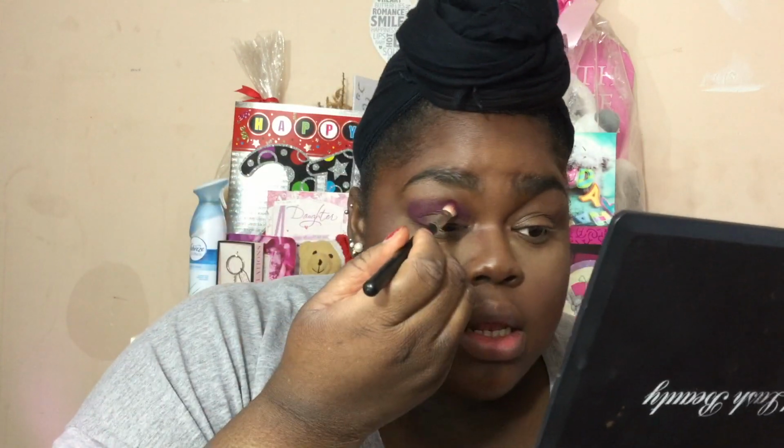I might mix these two colours because I feel like this is a bit too dark, and this one's just a bit too light. So if I mix them a bit, maybe I'll get the colour. Okay. So she, yeah, she done that. Okay, so she went back and forth in that color, so I'm just gonna do the other eye as well.